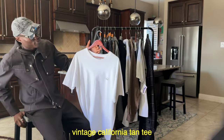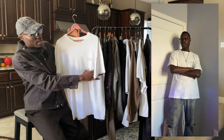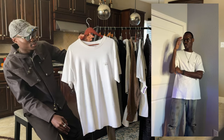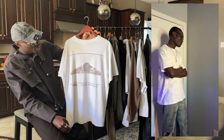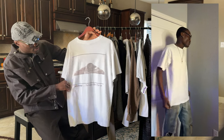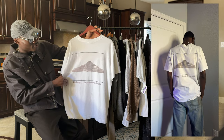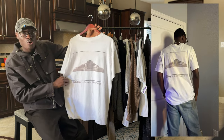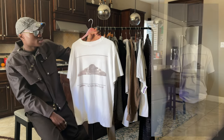Next, we have another vintage tee. I picked this one up from Options. It's a single stitch tee. It says California tan on the chest right here, but what really caught my eye was the back. On the back, it has a picture of this dude tanning, and it says heliotherapy, the positive effects of the sun, in this goated font. I just thought it looked so clean from a design point of view. So I copped it. It was like 30 bucks.